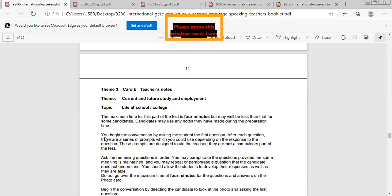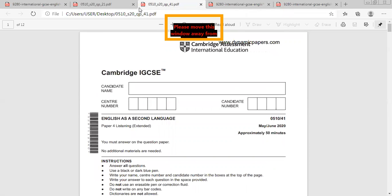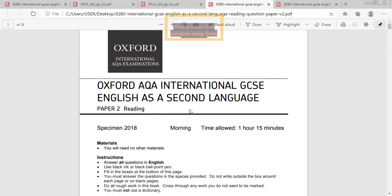So let's go to the reading. This is reading. Also, the speaking was 40 minutes, guys. The reading has 4 tasks in 1 hour and a quarter.